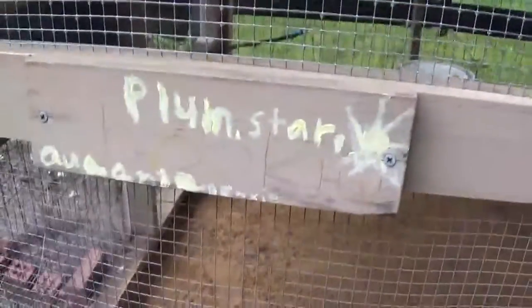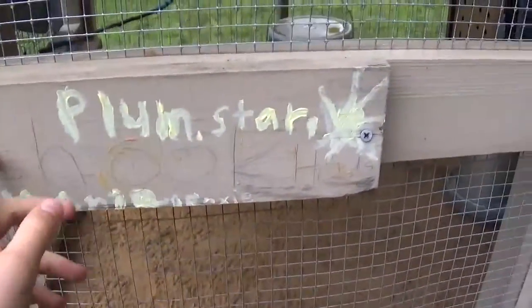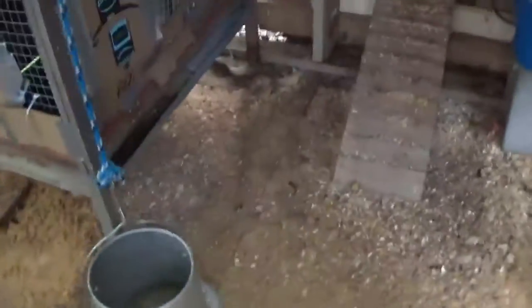Oh, yes, this is my original chickens. I made this the first time I had chickens. Chook House, Plum Star, Queenie, and Roxy. Those are my originals, none of which I have anymore. Three of them died from cancer and old chickenness, and one, an accident with a bird dog grabbed it.